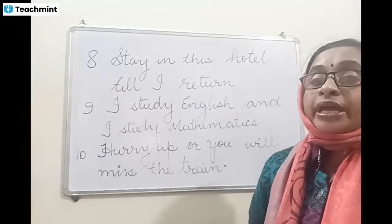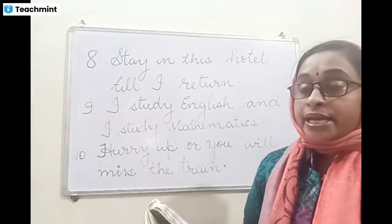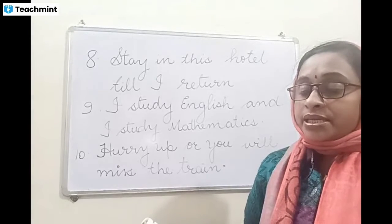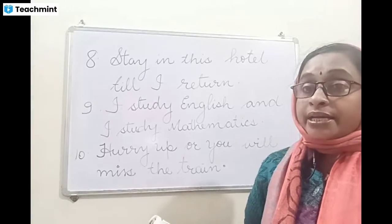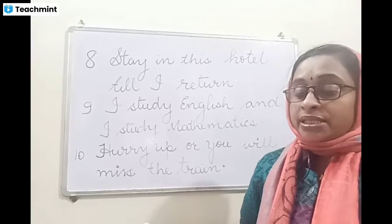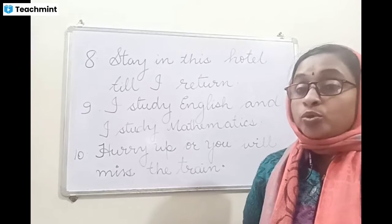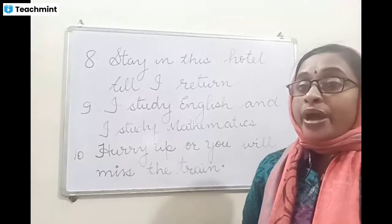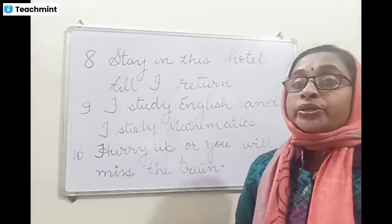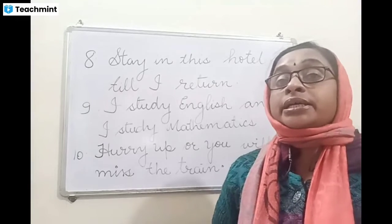Yes, now all of you take page number 88. Now read exercise C. Complete each sentence with the correct conjunction. There, two conjunctions are given. You have to select the correct one and write the correct conjunction.